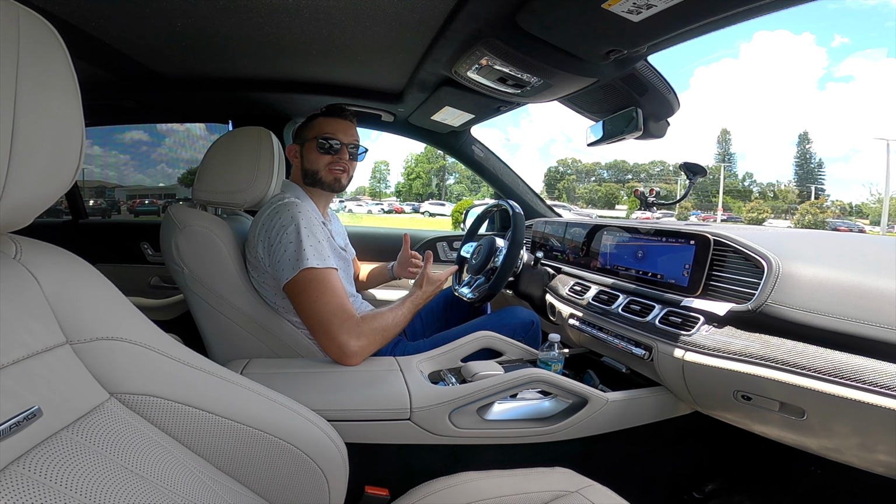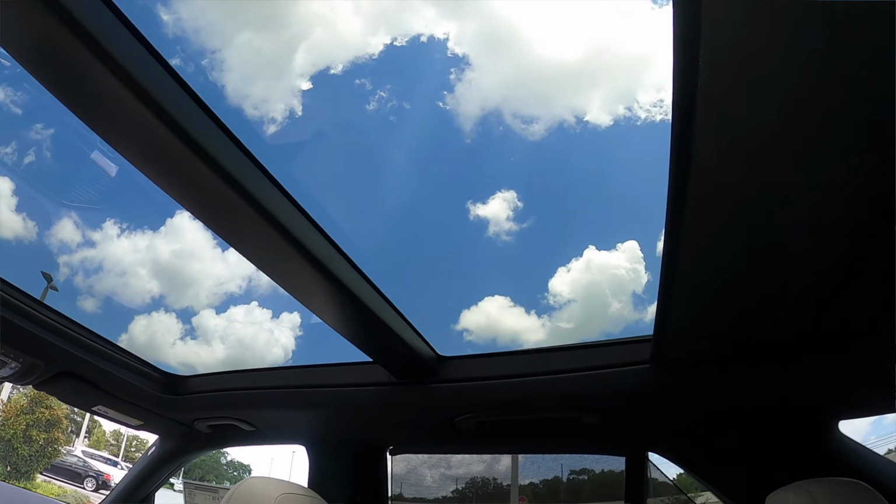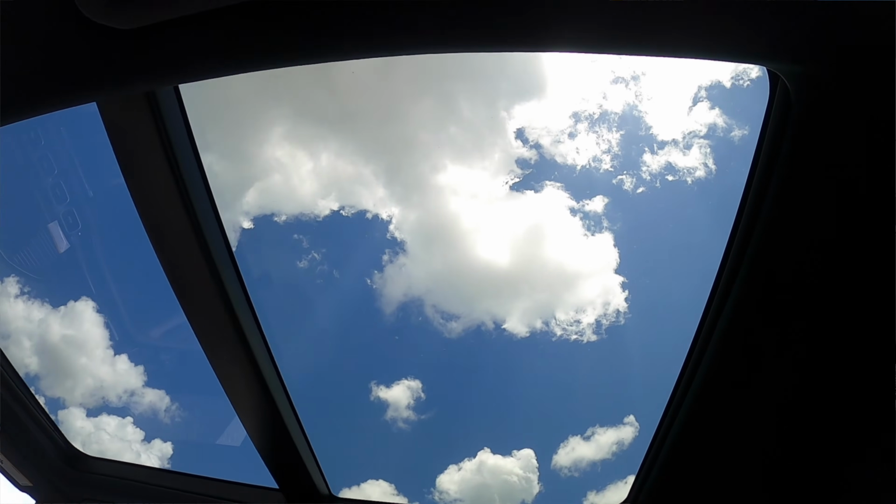Unfortunately, some of the voice recognition takes time to learn, but it is super advanced. A large and wide pano moonroof that goes all the way to the back seats. Let's see how I look back there.